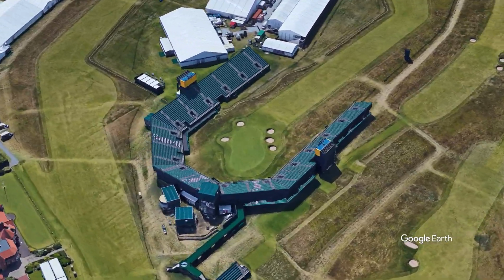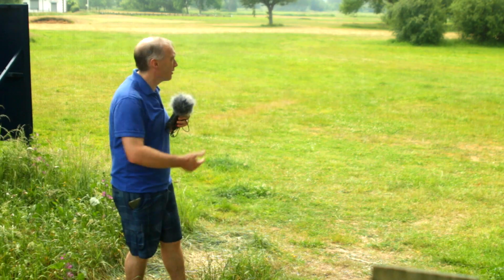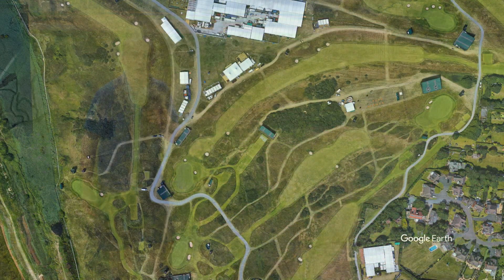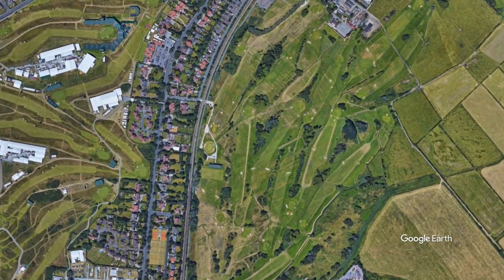Now here is not the actual Open golf course itself. This actually is Hoylake Municipal Golf Course. Now this has closed down, but the area will be used as part of the Open for a bit of practice, driving and other facilities.